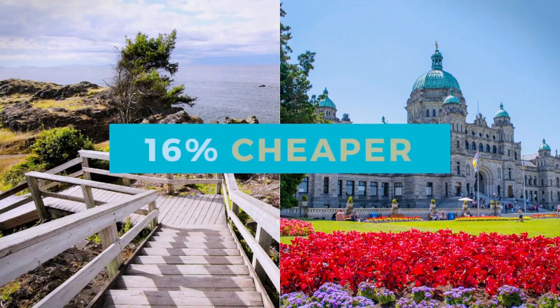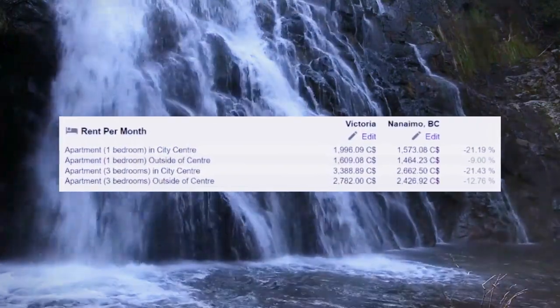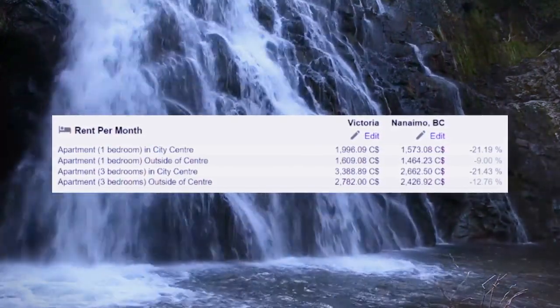Yeah, and it's much cheaper to live in Nanaimo than Victoria. On average, a 1-bedroom in Victoria is almost $2,000. Yeah. A 1-bedroom in Nanaimo is $1,570. Yeah, and it's harder to look for a house in Victoria because there are a lot of students who are going inside the island.